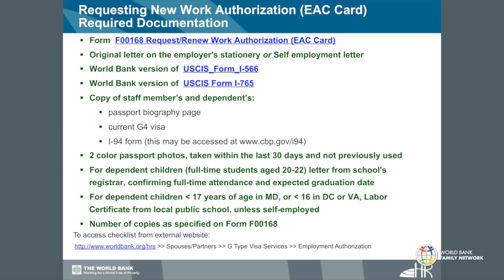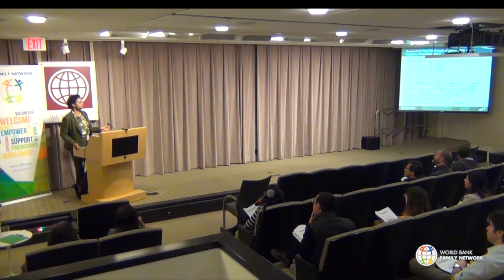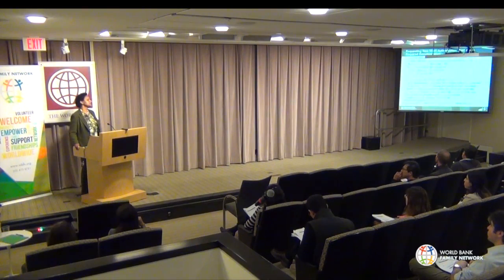And this is an important change. This is an example of something we've had to change recently on our website. The passport pictures must be taken within the last 30 days and not previously used. Because if they notice that it's the same photo that was used on your G-4 visa, for example, they reject it. So they want brand new photos. They've been rejecting quite a few for that reason. It's just the standard passport picture, and you can get them taken here at the bank, free of cost.